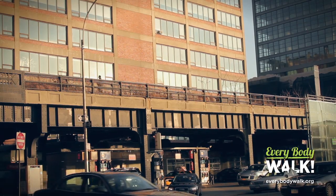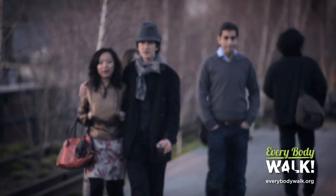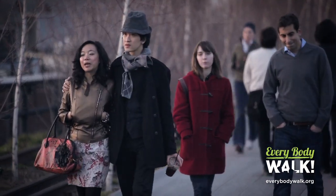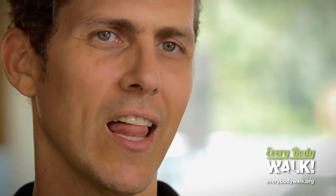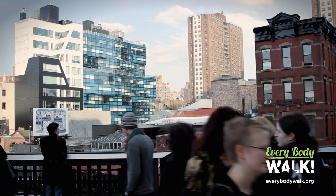My favorite thing about the High Line, I mean, I love the plantings because they change every few weeks. It's all perennials. But really what changes every few minutes is the people. And so I think that's the secret of the High Line. The way the design helps you look at people in the city in different ways. And I think that's really what's made it so successful.